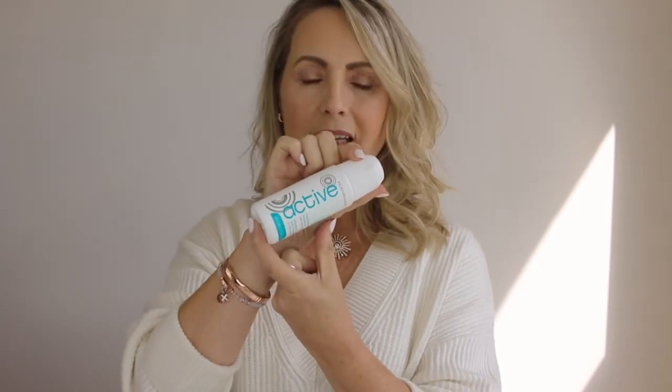Deodorant. The whole family can use this active deodorant, and each one of these will last 4 to 5 months. Crazy. How many times are you buying the sprays or the roll-ons in the supermarket that you need again in a fortnight? This one will last you a long time.